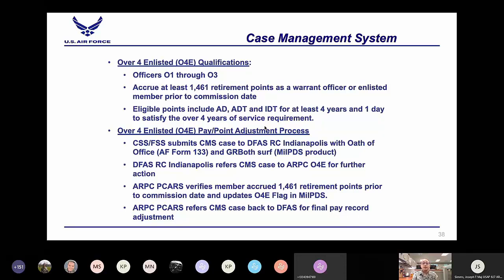Once we receive the cases at our level, we verify that the member did in fact accrue the necessary retirement points prior to their commission date, and if so, we update the O4E flag in MILPDS. Then we refer the case back to DFAS, and they actually adjust the member's pay record to receive the O4E going forward.